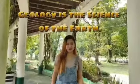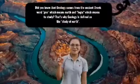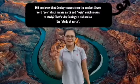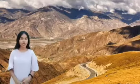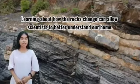Geology is the science of the Earth. It concerns all of the Earth, which includes its origin, its history, its materials, its processes, and the dynamics of how it changes. Did you know that geology comes from the ancient Greek word geo, which means earth, and logia, which means to study? That's why geology is defined as the study of Earth. Since the surface of the Earth is constantly changing over time, learning about how the rocks change can allow scientists to better understand our home.